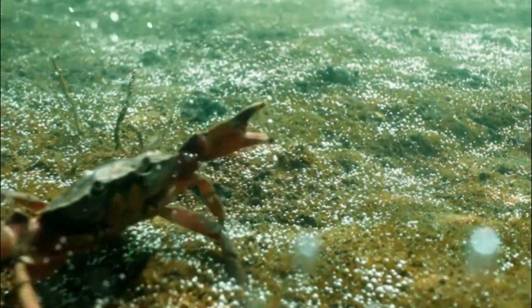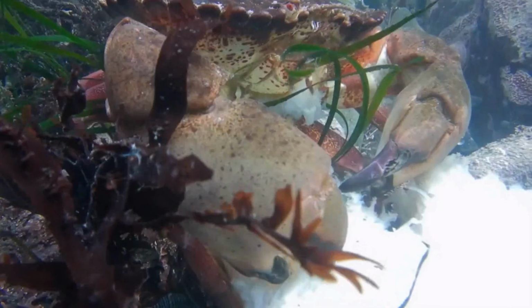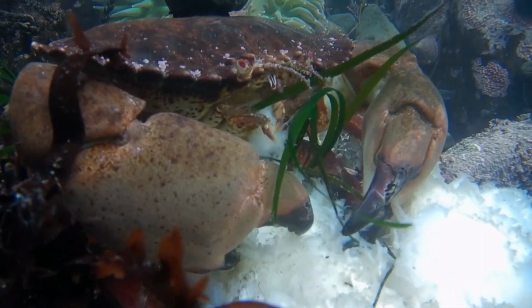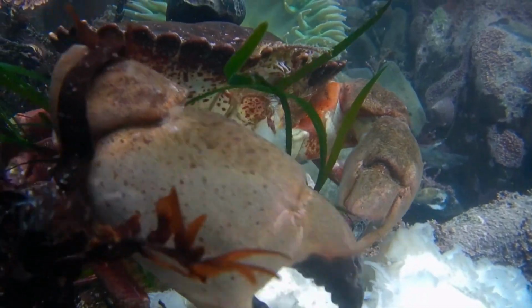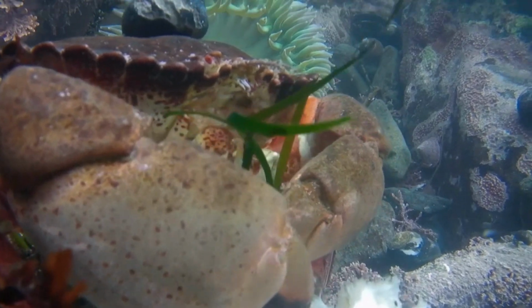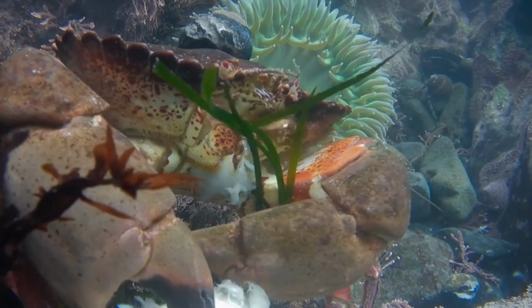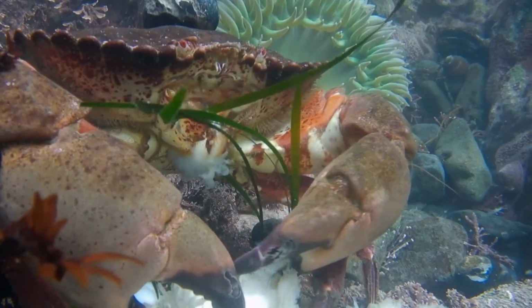Number 7. Health concerns. There have been instances of domoic acid, a naturally occurring toxin produced by certain algae, accumulating in Dungeness crabs and other shellfish. When consumed in high levels, this toxin can cause amnesic shellfish poisoning in humans, resulting in symptoms ranging from gastrointestinal distress to neurological effects.